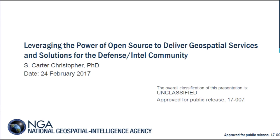We support Homeland Security. When we do mapping over the U.S., it's in partnership with USGS or DHS or FEMA for emergency response. So we do have a little bit of a domestic mission, but primarily international. Not going to really talk about our mission so much as something I think is probably more relevant to you guys, which is migration to the cloud and adoption of open source.